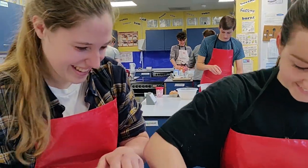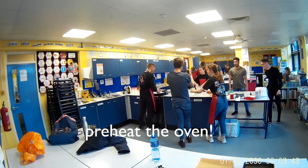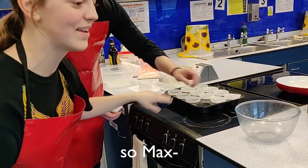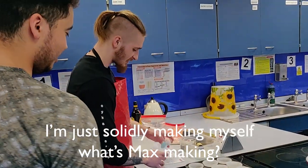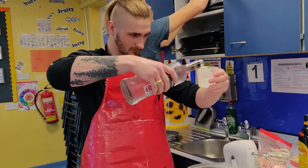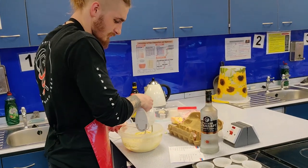While Molly and Arabella get off to a cracking start, things aren't going so smoothly for Holly. Preheat the oven! Wait, it's a match! What are you making? I'm slowly making myself some white Russian cupcakes. Max is making white Russian cupcakes with a vodka buttercream frosting.